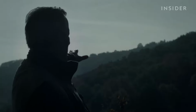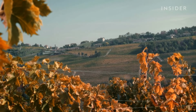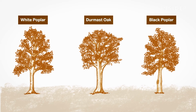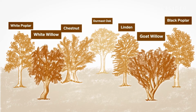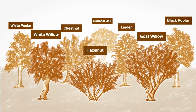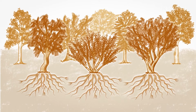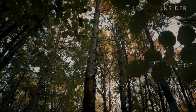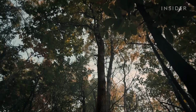This part of Piedmont is called Langhe, which means hills in the local dialect. While poplar trees and Durmast oaks are favorites for white truffles, their proximity to other trees also makes chestnut, linden, willow or hazelnut trees grow white truffles. It's like the whole forest is connected as one. But even still, not all trees make truffles. There is only 1 in 1,000 chance that the tree will actually enter in symbiosis with the truffle.